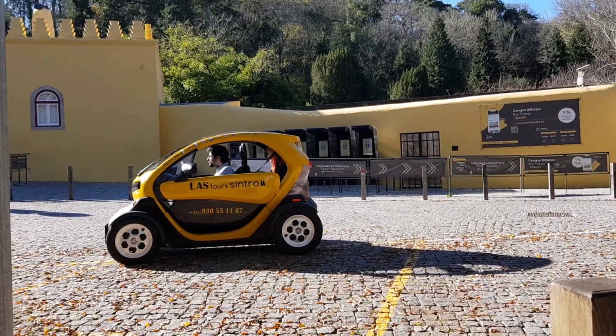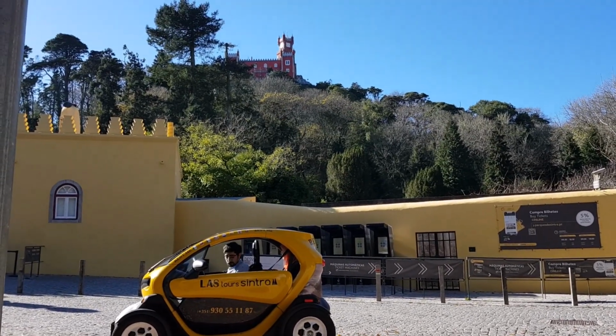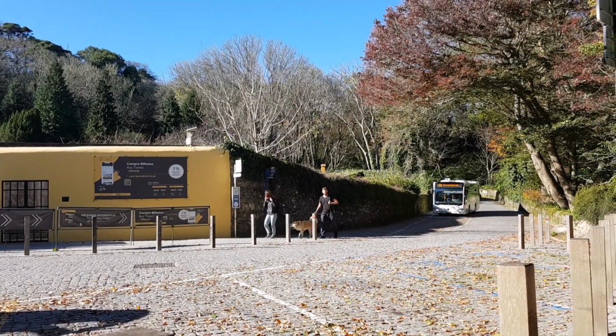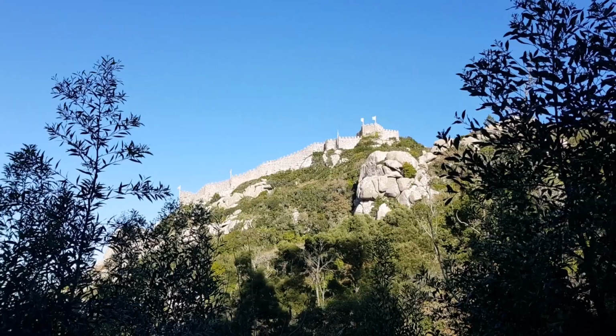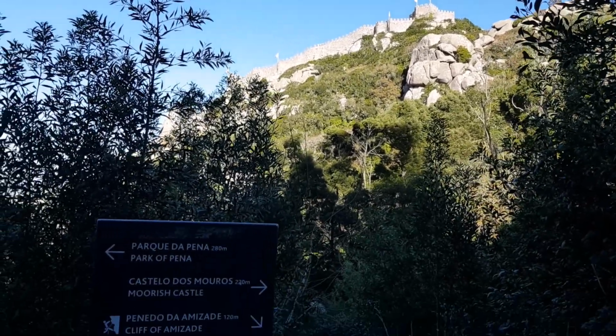Different transport options here in Sintra. We've got this amazingly cute little vehicle. There's the Pena Palace, and in comes the bus, the 434. Amazing views up there of the castle walls.